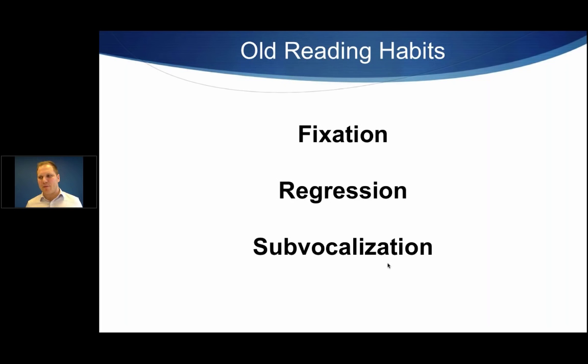Subvocalization is a habit that, if you think about it, if you're saying every single word in your head, doesn't that mean that you're only going to read as fast as you talk? And there is a limit to how fast you can talk. By the way, what is the average talking speed? Guess what? The average talking speed is exactly the same as the average reading speed. It's 150 to 250. Now, why is it the same? It's because of this habit right here. Subvocalization is the reason why people read as fast as they talk. But you're capable of going faster than that. You can read, think of your thinking speed.